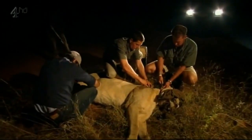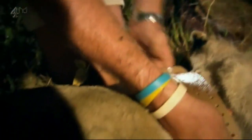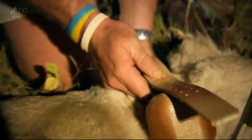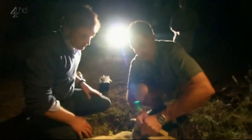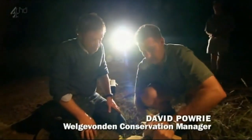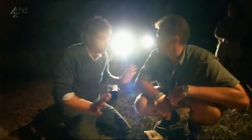After a few minutes, the dart starts to take effect. This collar, you want to make sure it stays in place. If it's too tight, it'll stick on the side of the neck. Too loose, it'll come off the neck. How long will this last? Roughly about 18 months. And it doesn't bother them at all. As soon as she's woken up from this, she's had the one on before. Doesn't seem to bother. Doesn't care.